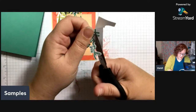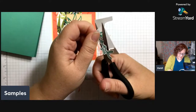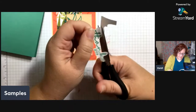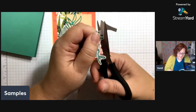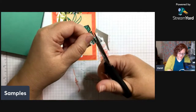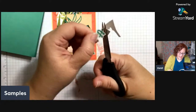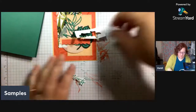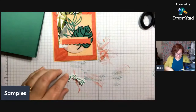I got to get out some more adhesives because we're going to use some different adhesives on this. I didn't get them out beforehand, but that's okay, because that's one thing I like about my stamp corner. It is not very big. My craft corner is really very small. It literally is a corner of a room. But everything is in arm's reach, so I can grab stuff super quick.